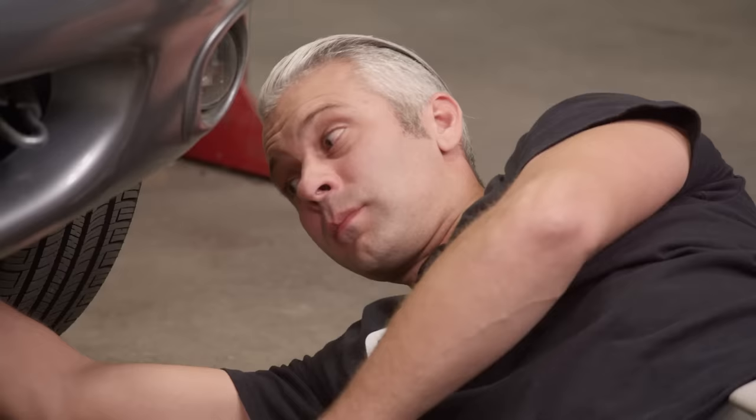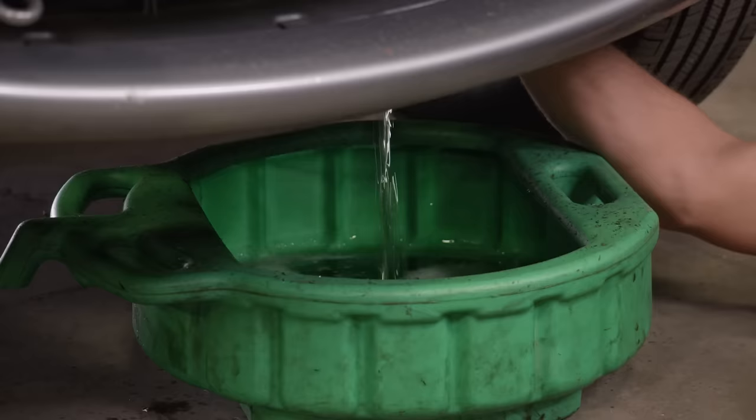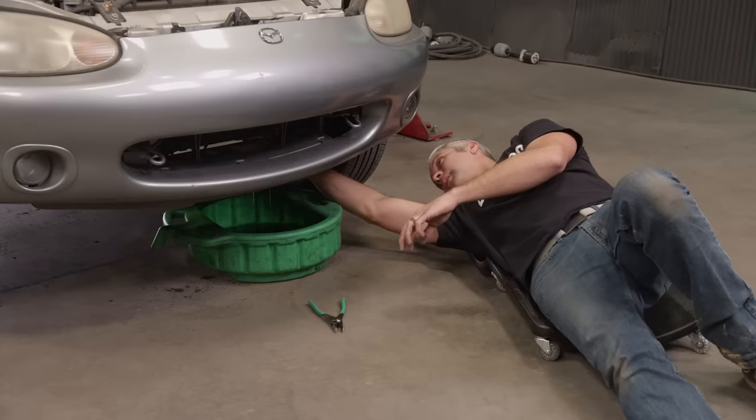It's a lot of coolant. Slower is faster in this game. I don't want to have to mop up. Nice. I'll take that. Cool, that'll work. Now we'll go up top.